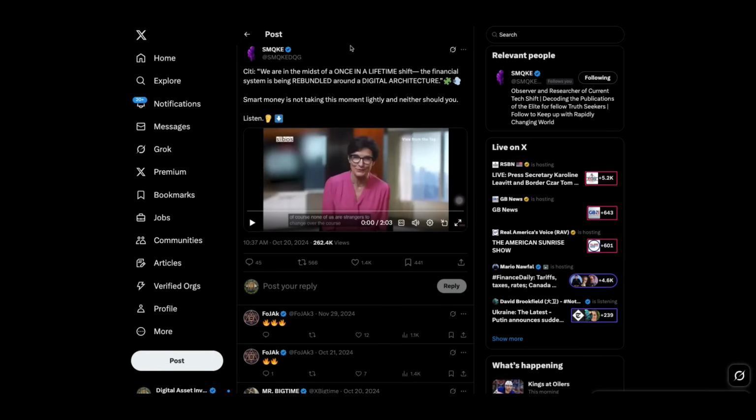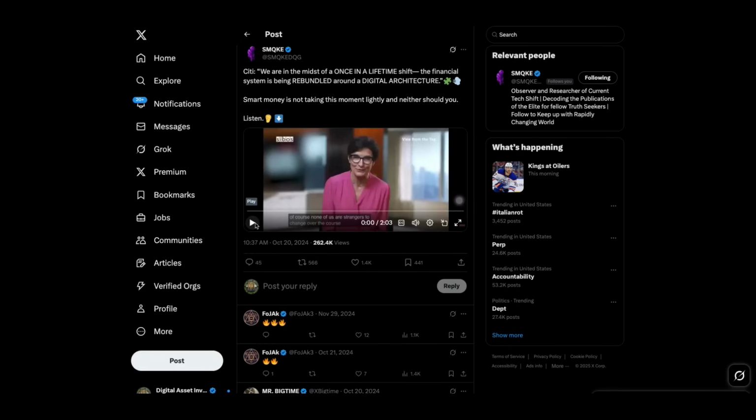And then there's this. This was back in October 2024. This is somebody from Citi, they're trying to tell you: "Our long careers, but it does feel like we're in the midst of a once-in-a-lifetime shift. The architecture of finance, and by that I mean global currencies all the way down to payments, lending and deposits, it's unbundling bit by bit, and it's rebundling around a new, largely digital architecture.